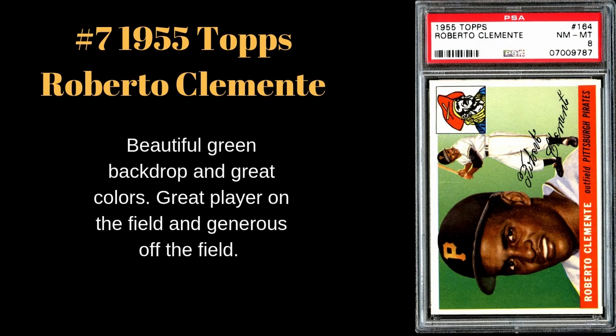Number 7 on my list is a card that everyone should have in their collection, and I would like to add one at some point too. The 55 Topps Roberto Clemente rookie card. Again, I really like the look of this card. I'm a big color guy, so it's got that green background. You got Jackie Robinson's crest white smile there, which just looks great against that backdrop.